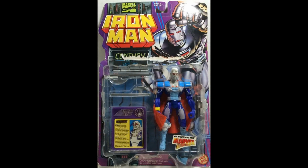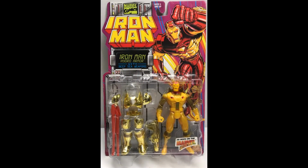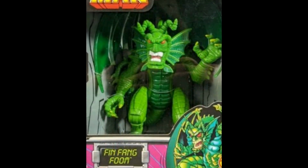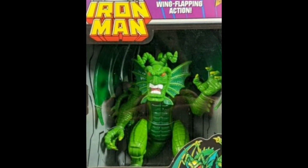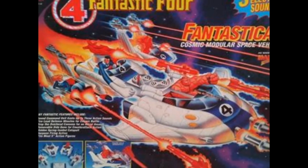And one of my favourites was the Fantastic Four line. I thought this line was really colourful and fun, and actually introduced some of the more cosmic obscure characters that we'd never seen before in toy form. And they even expanded the line to include vehicles and oversized characters as well.